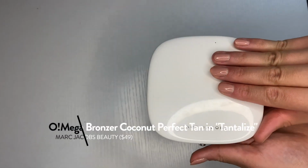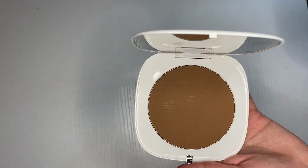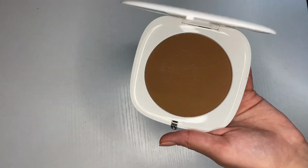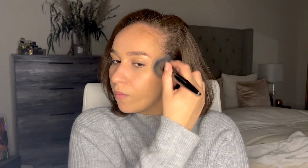Next, I'm going to use this really big Sephora Pro bronzer brush to apply the Marc Jacobs Coconut Bronzer in Tantalize. Using such a big fluffy brush gives me a more diffused, sun-kissed look that looks a little more natural. I apply this a little high up on my cheekbones, again for a more lifted look. And I also apply this around my forehead. And it also smells yummy, like I'm on vacation, which we all need.